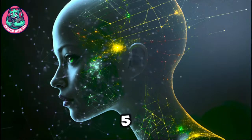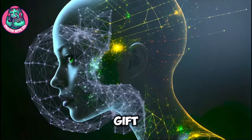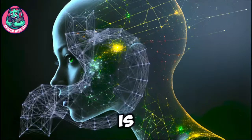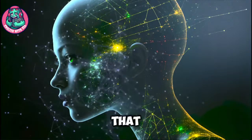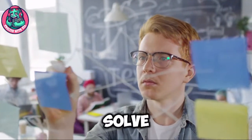When Albert was 5 years old, his father Hermann gave him a small gift. It was not a toy or a book. It was a compass. A compass is a simple tool that shows which way is north, but to young Albert, it was much more than that. It was a mystery, a puzzle that he could not solve.